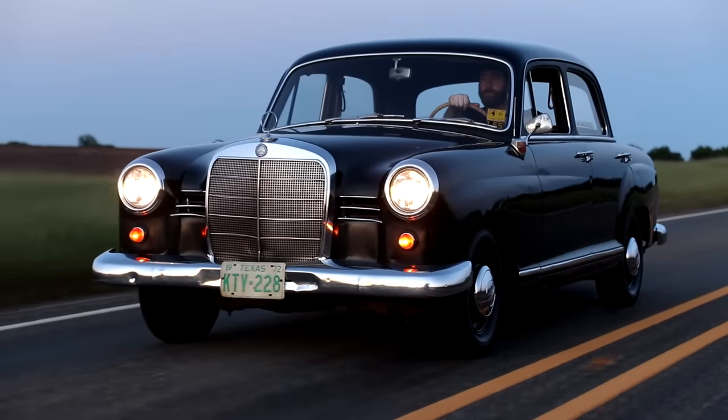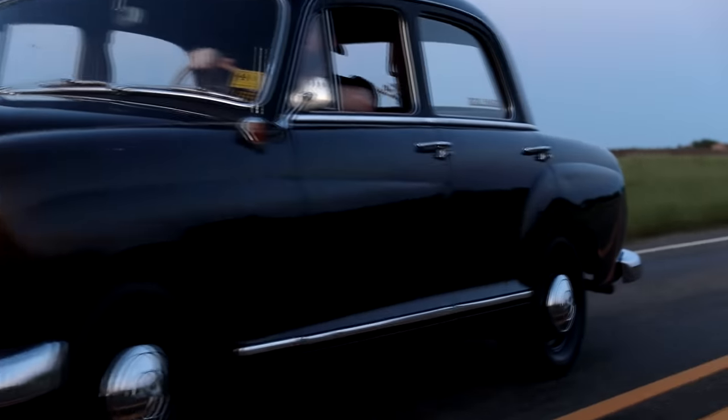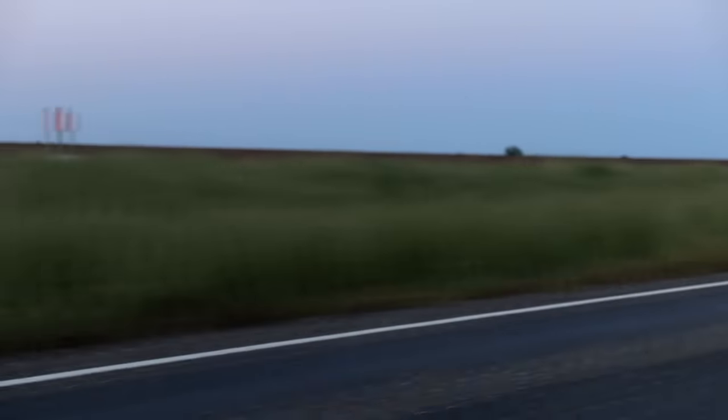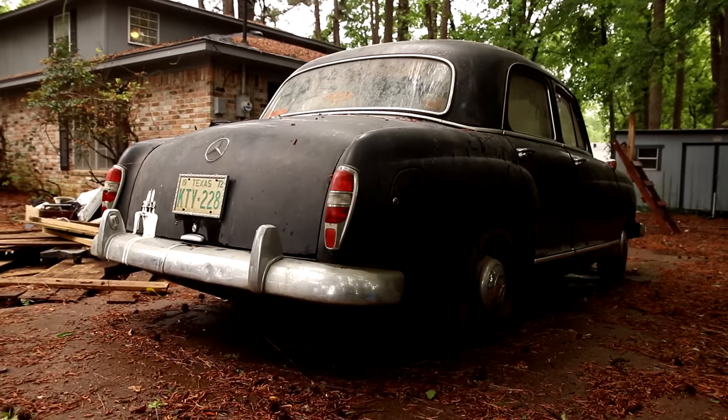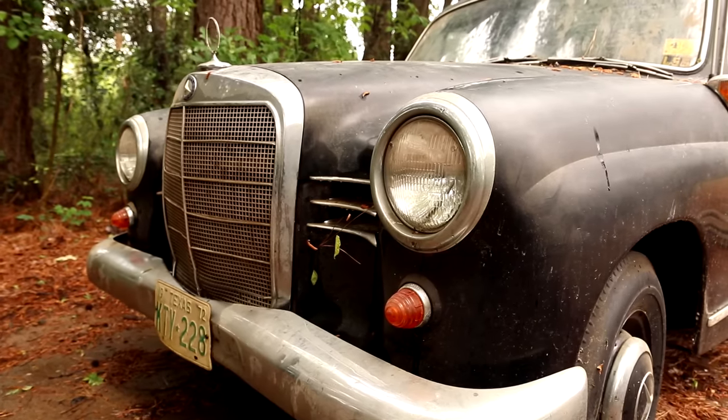When we first found this car, we were all super excited to know that we bought it for only $1,650. We had no idea of what we were getting into with this car regarding the condition or if it was even ever going to run again.